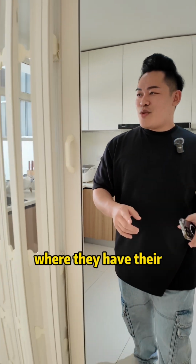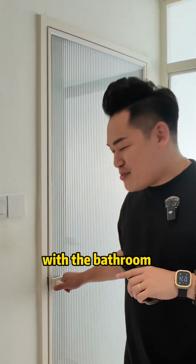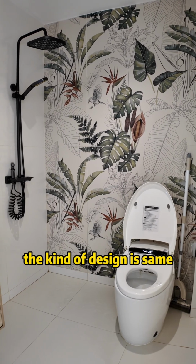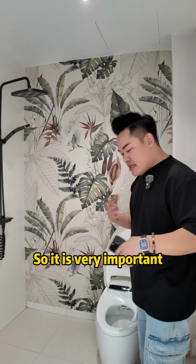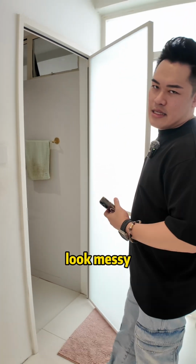On to the right is where they have their first bathroom, and this is the first time that I am very impressed with a bathroom. Check it out. They have redesigned the whole thing, and you realize that the design is the same throughout the entire house. It is very important, because when you have too many design ideas around the house, it makes the whole house look messy.